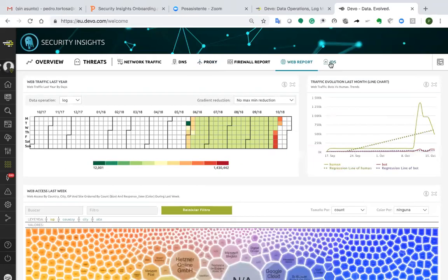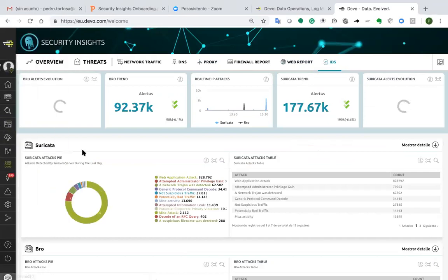Last one, IDS. Okay, just to finish the demo, just to show the IDS tab. This is just a concentration of the Suricata and Bro IDS that we have in the Madrid, Spain office. This is just to show all the information from these tools here in the platform, and obviously correlate it with all the information that we are getting from the logs.